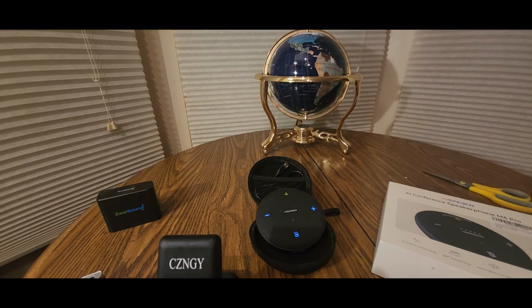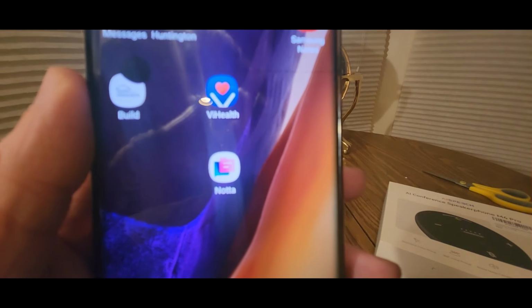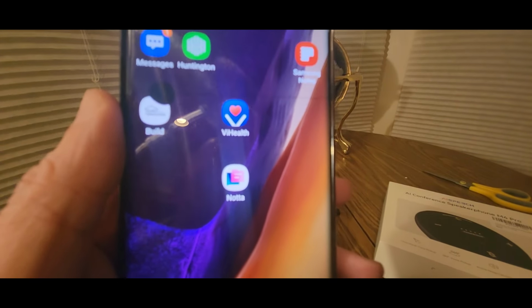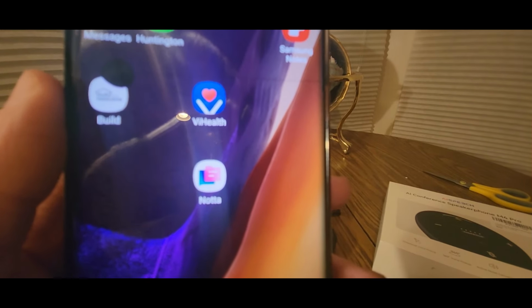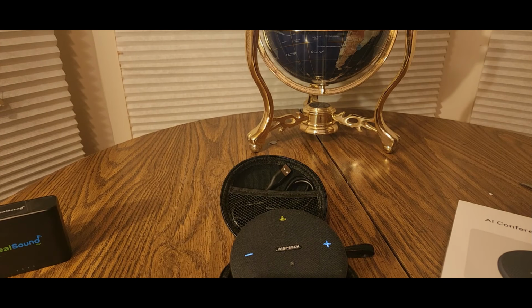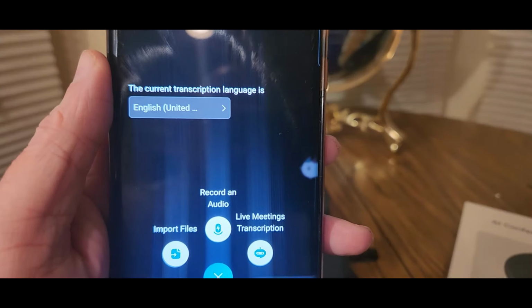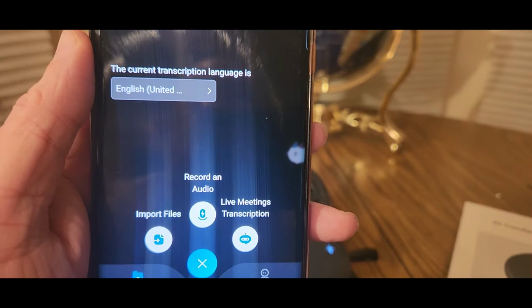All right, guys, before I let you on to the next part of this video, I wanted to let you know they do have an app. It's called the Notta app. You get it on iOS or Android, either or. This is an AI transcription app you could do live meeting transcription, import files, record audio.